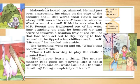It means he jumped and he ran towards a bamboo tray of red chilies that had been set out to dry. You might have seen some red chilies we keep under the sun to get them dry. Yes. So here also, there were some red chilies kept in a bamboo tray set out to dry. Yes, so he ran towards that bamboo tray, trying to hide beneath it.